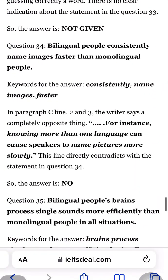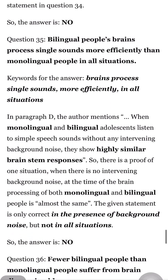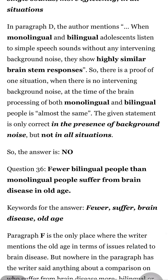Question 35. Bilingual people's brains process single sounds more efficiently than monolingual people in all situations. Keywords for the answer: brains process single sounds more efficiently in all situations. In paragraph D, the author mentions, when monolingual and bilingual adolescents listen to simple speech sounds without any intervening background noise, they show highly similar brainstem responses.